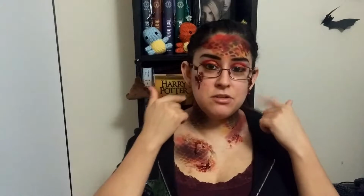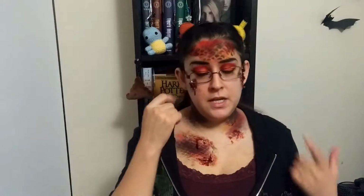So really quickly, the makeup that I have on today is a dragon with the scales and the red and orange and yellow. I have these little flaps of skin to show that the scales are coming through and I'm changing into a dragon or whatever. And yeah, that's it. I did this look mostly with eyeshadow, except for the skin hanging down, that's wax, so that would be special effects makeup.